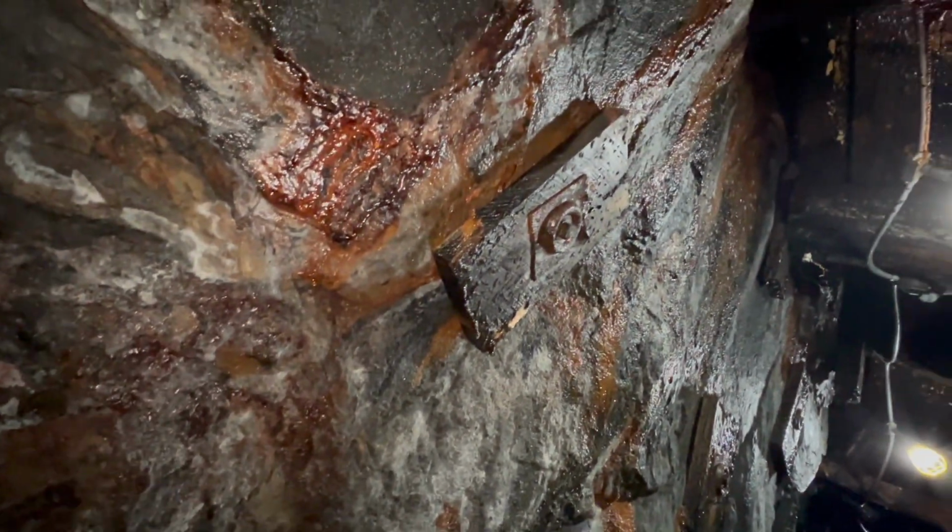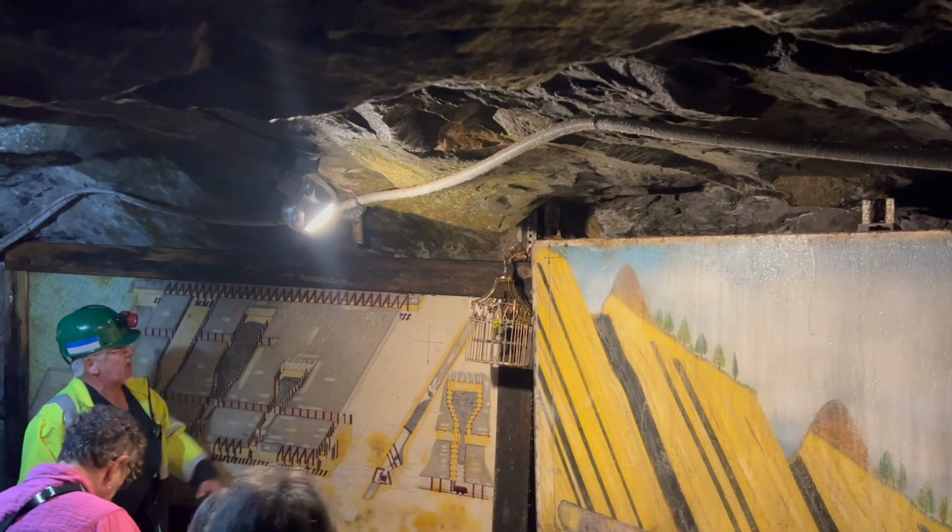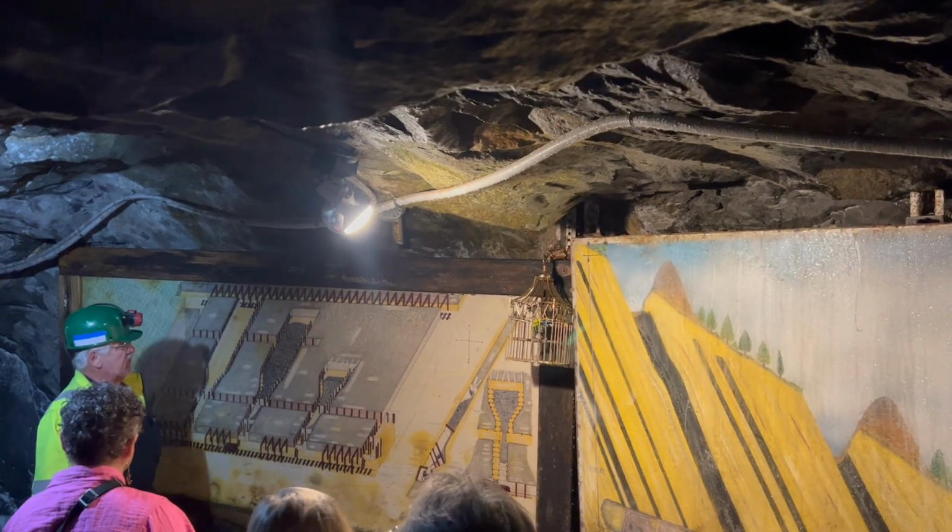Breaking, it would snap and crack and pop. They could see it bowing when the roof took weight. And the miners had a saying: when the timber starts talking, the miner starts walking. The bigger view of how the mine was worked and how it was ventilated.